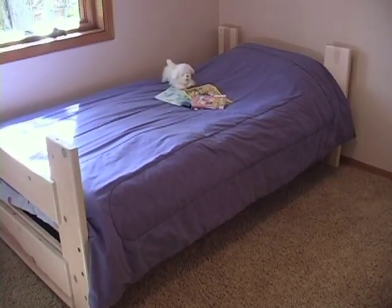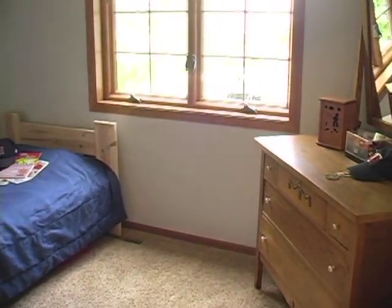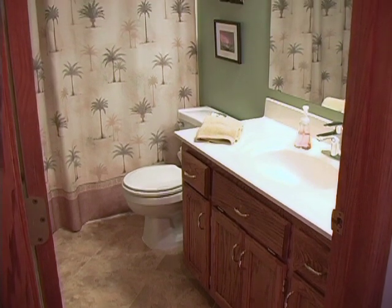And then over to my left, we have 2 more bedrooms, generous size. Again, new flooring throughout, fresh paint a few years ago. Really a nice house. And then the hallway main bath is right ahead of me.